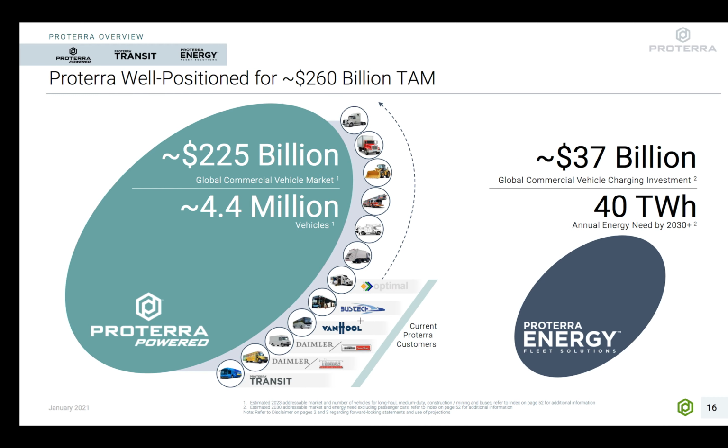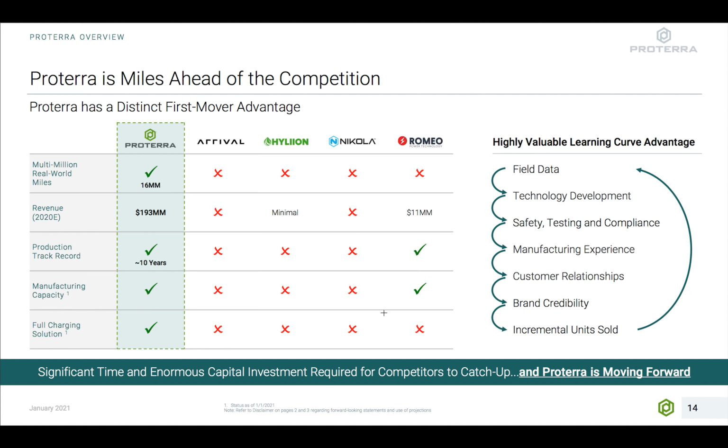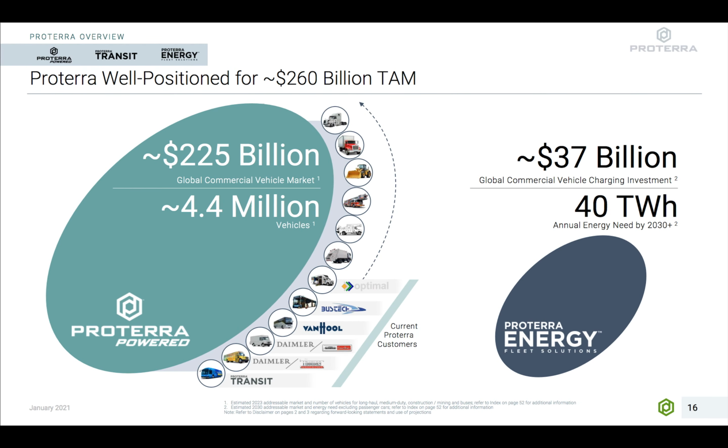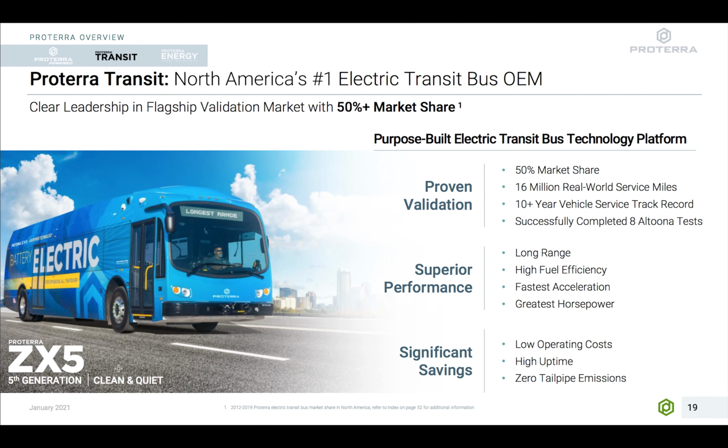And as we know already, based on this particular table, Proterra are poised to be the dominant player in this particular market. Just to demonstrate that further, Proterra Transit are actually North America's number one electric transit bus OEM, and they've got over 50% market share. That's very significant, over 50% market share in a potentially $260 billion addressable market. And this is just one of their buses, the ZX5. I think the Z stands for zero emissions and the 5 stands for 5th generation.